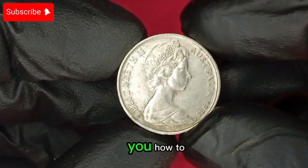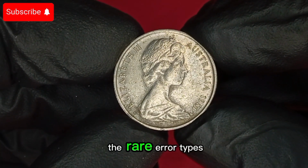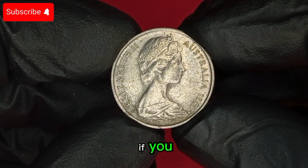Stay with me, I'll show you how to spot the different mint origins, what common values are today, the rarer types that can jump a coin's price, and where to list a coin if you want to sell.